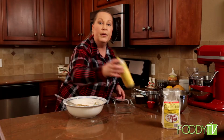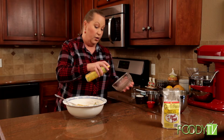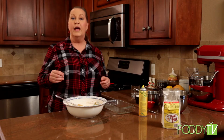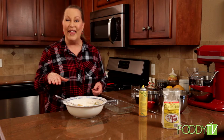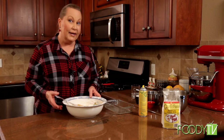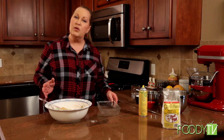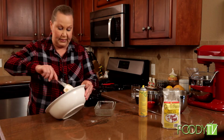All right, I've got a little bit of pan spray of your choice, and just spray that lightly. You don't want grease. If you've got too much oil or too much grease in the pan, the cake actually starts to fry on the outside. And you know what frying does? It gives a nice crispy texture, but we don't want that on our cakes, do we? So definitely just enough to keep it away from the pan, but not so much that you're actually frying your dough. Does that make sense? I hope that makes sense to everybody.